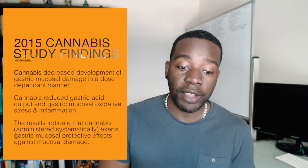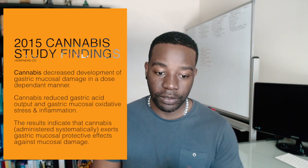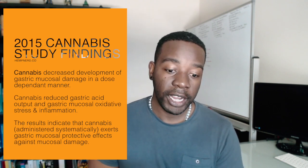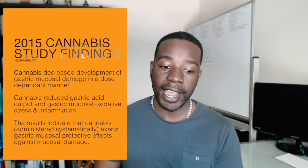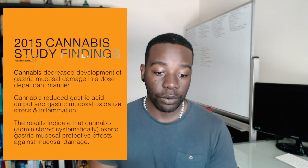So they were doing this in rats, and the study found that cannabis administered 1 month prior to pylorus ligation decreased the development of gastric mucosal damage in a dose-dependent manner. The study also found that there was a reduction in gastric acid output and gastric mucosal oxidative stress and inflammation. So these results indicate that cannabis administered systematically exerts gastric mucosal protective effects against mucosal damage.